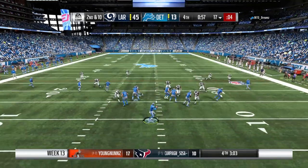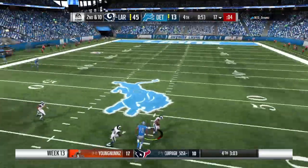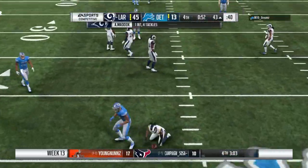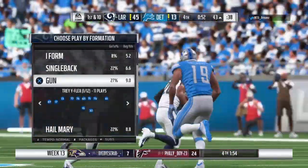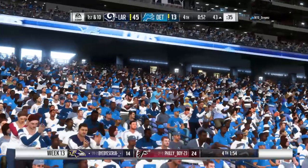Back to throw now on 2nd and 10. And his pass is intercepted for the 4th time today. Picked off by Avonte Maddox. And to the 43. So down inside the 45 to the 43-yard line. That's where they'll take over.